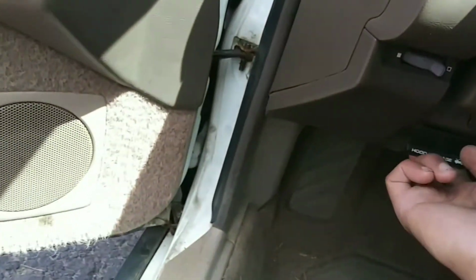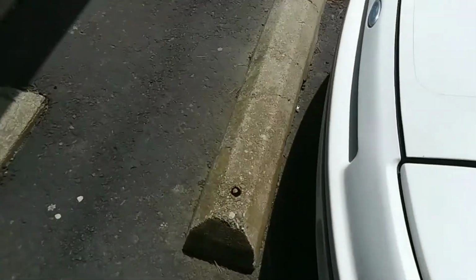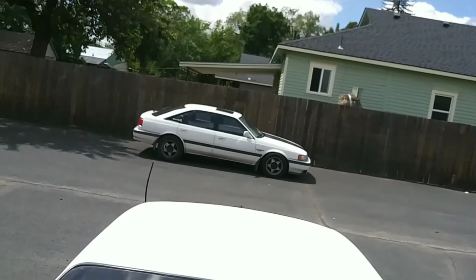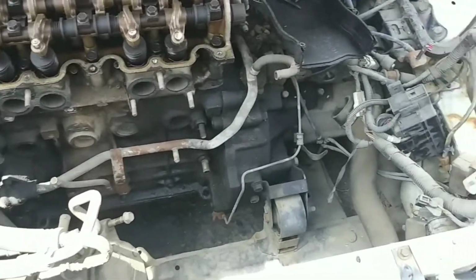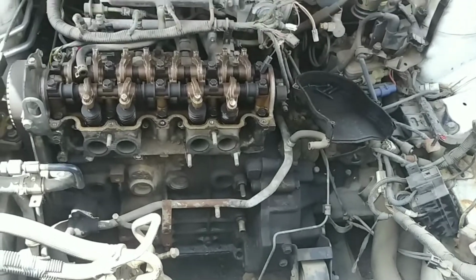Now here's the only negative. And it's a big one. The reason why this car sat in a field was because they blew the head gasket after they overheated the shit out of it. So the head gasket is blown, they tore it this far down and then just gave up on it and parked it.